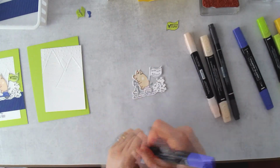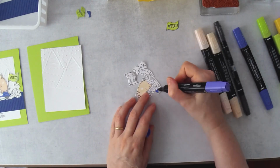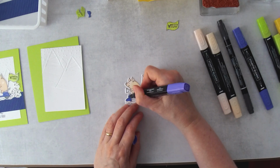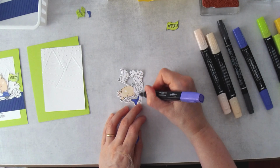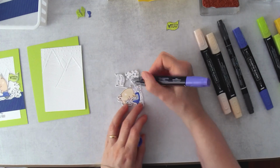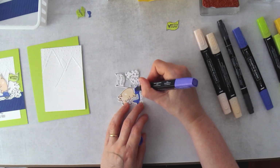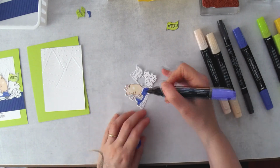Then this scooter, I'm going to use light Orchid Oasis, come through and do all the, I don't know what you call it, all the pieces that are painted on this piece. And I think I'm also going to have to bring in some of my grays. So we'll bring out our gray Stampin' Blends in just a second. This is also going to get colored. Just trying to look and see how I colored it originally. Okay.